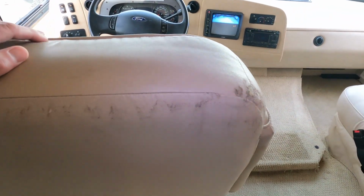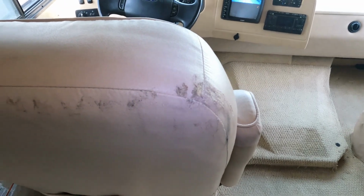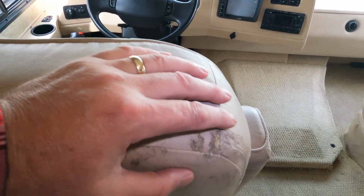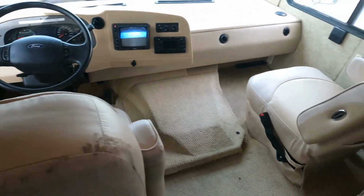Very, very common. It seemed like it's always on these Baystars because they put the seats so close to the slide. What happens is when this slide out is in, people put their seats all the way back for leg room, and they forget to push them up when they put the room in, and that's what happens. It snags the seat.